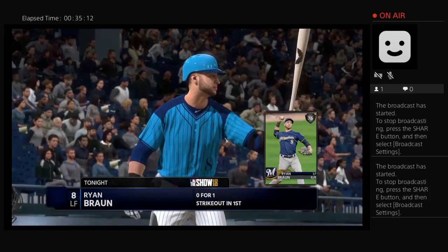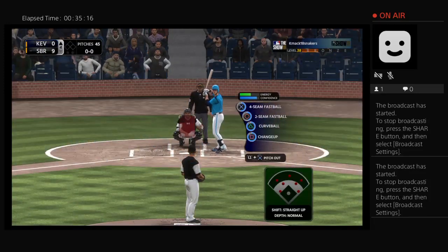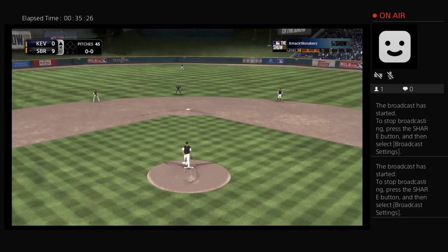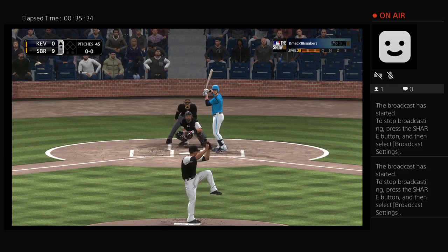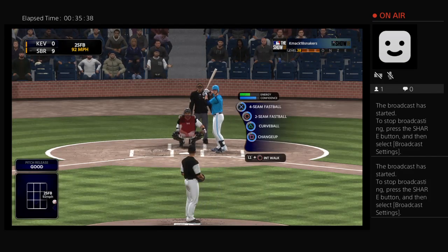Here's Ryan Braun now, looking to put the ball in play here. He went down on strikes in his first at-bat. Left fielder, Ryan Braun. And a step off. First delivery to him on the way. And that misses inside, 1-0.